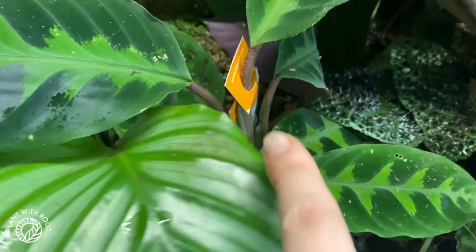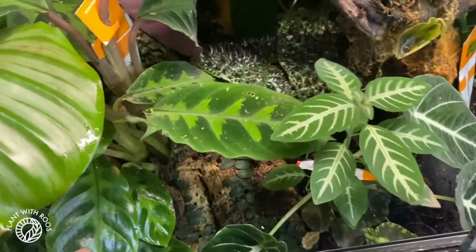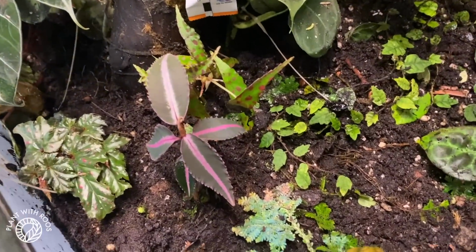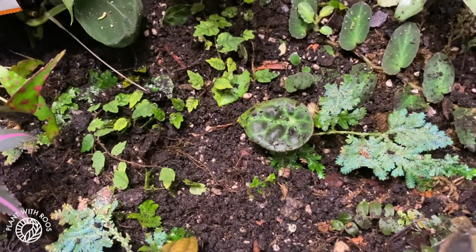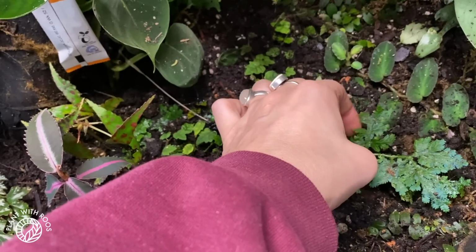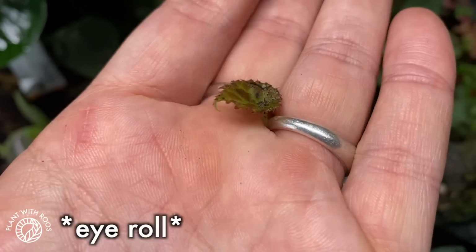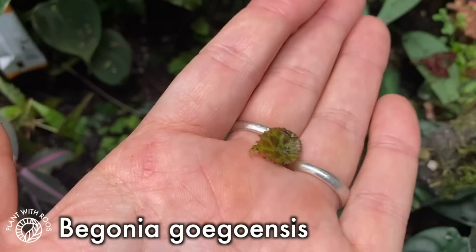I just put fresh bags in here just in case. A lot of crawlers and stuff. You'll have to check the terrarium videos to see all of it up close. But there is a bunch of cool... Oh no, new leaf broke off of this. Begonia. This is one of my favorite begonias. This is Begonia guguensis.